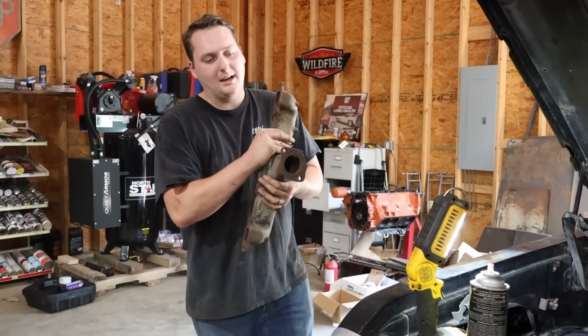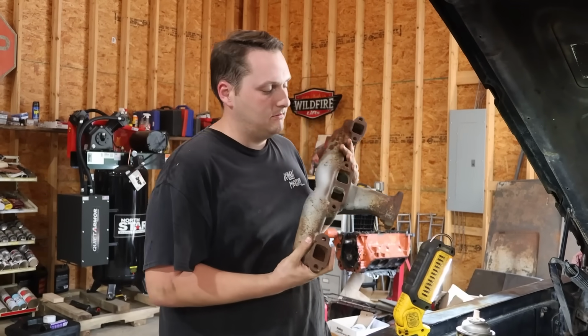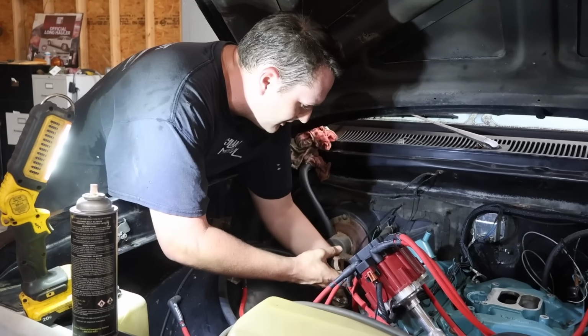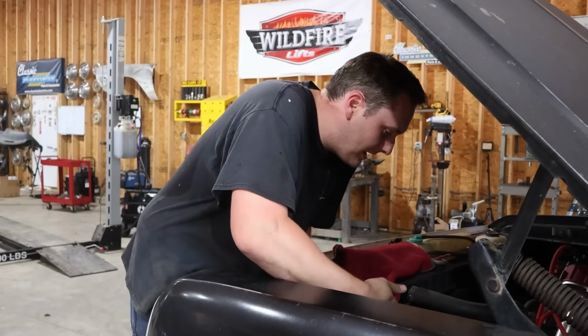Headers on this truck, and I stole them to put on my 69 Charger. So we're gonna go back with the stock style manifolds for now. This is just to get it running so it's not just obnoxious, because we have the original exhaust, or not original, but it has, I think, Dynamax mufflers on it. Tried and true Optima, drop that right in place.